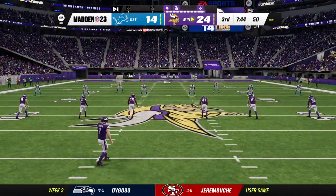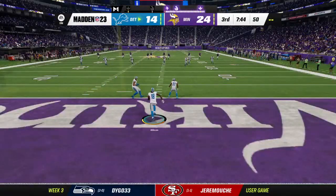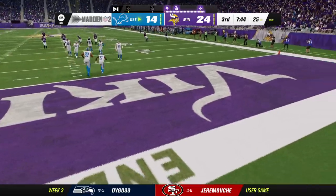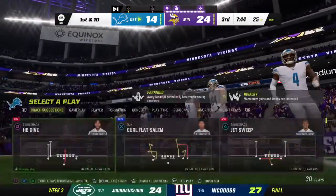And that flag accepted. After the roughing penalty on the PAT, they'll kick off from 15 yards further upfield. And they will not get a chance to return this one as it's through the end zone for a touchback.